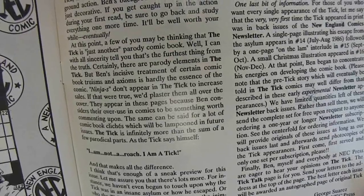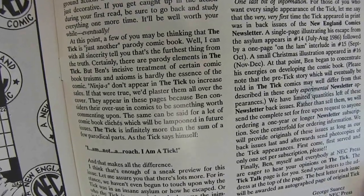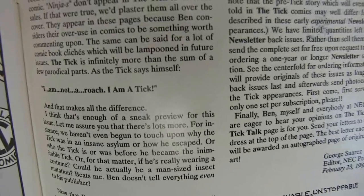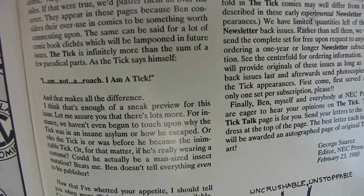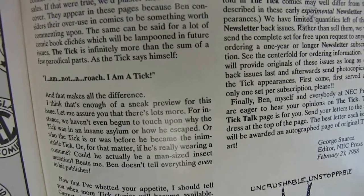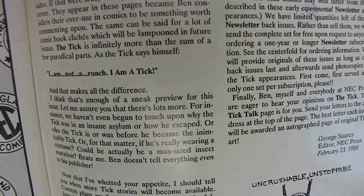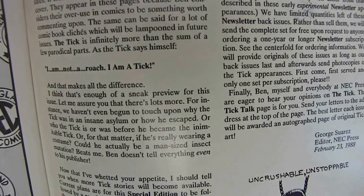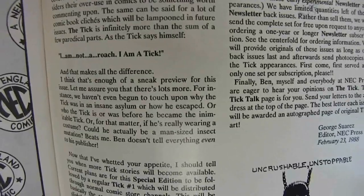The Tick is infinitely more than the sum of a few paradoxical parts. As the Tick says himself, I am not a roach, I am a Tick. And that makes all the difference. I think that's enough of a sneak preview for this issue. Let me assure you that there's lots more. For instance, we haven't even begun to touch upon why the Tick was in an insane asylum, or how he escaped, or who the Tick is or was before he became the inevitable Tick, or for that matter, if he's really wearing a costume. Could he actually be a man-sized insect mutation? Beats me. Ben doesn't tell everything, even to his publisher.